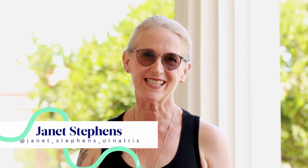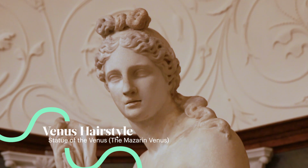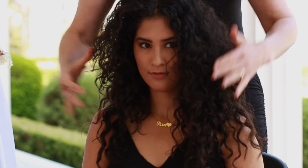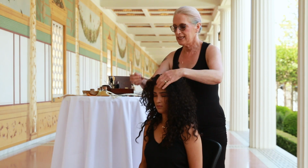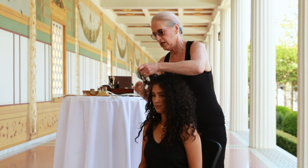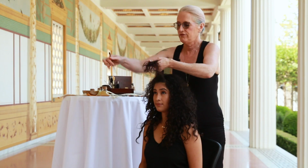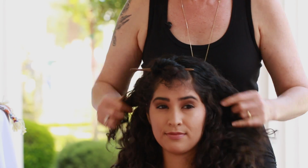Hi, I'm Janet Stevens, and I'm a professional hairdresser and an experimental archaeologist in the recreation of ancient Roman hairstyles. Now, this hairstyle involves knotting and some cord. So I first have to section out the spaces that are going to be involved in a particularly interesting knot on the top of the head. So I'm going to take out the front and insert a hair bodkin to keep that out of the way.